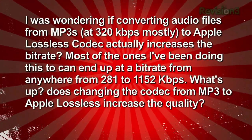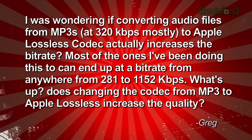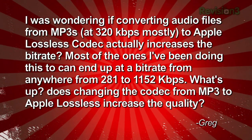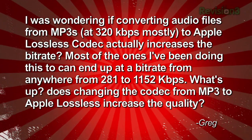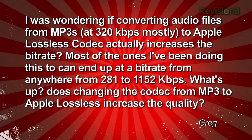And then we have our last question, Patrick. It comes from Greg. He says, I'm wondering if converting audio files from MP3s at 320 kbps mostly to the Apple lossless codec will actually increase the bitrate. Most of the ones I've been doing this to can end up at a bitrate from anywhere from 281 to 1152 kbps. What's up? Does changing the codec from MP3 to Apple lossless increase the quality?